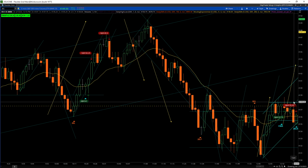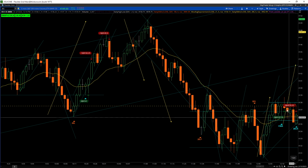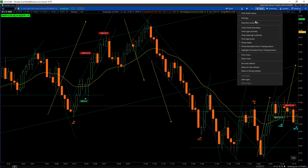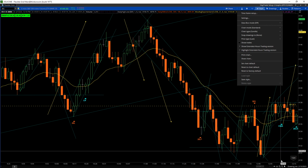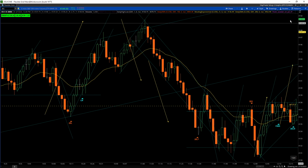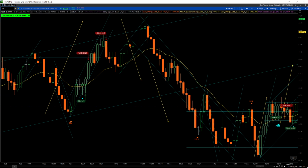However, I do see a first entry long, second entry long. And I thought, okay, there's a hidden second entry long here. I think now it's ready to move up. So this is my first entry long, even though it's a double top, and then a second entry long here setting up. And I take a trade, and it becomes my fifth trade of the day.